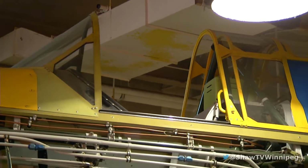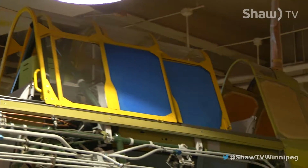Well, it's quite a challenge because some of the stuff that was used in these airplanes in those days is very difficult to obtain today. For example, the electrical wiring in these was just like your old iron cords. They were cloth-covered wire, and you try and find some of that today.